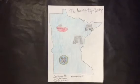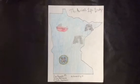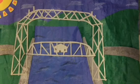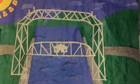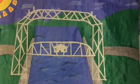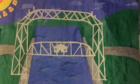The aerial lift bridge has an amazing heritage and is a very exciting part of Duluth's experience. We all know this, but we don't all know its history. Earlier known as the aerial ferry bridge, more than a football field long, at full height it stands 138 feet above the water and it weighs about 900 tons.